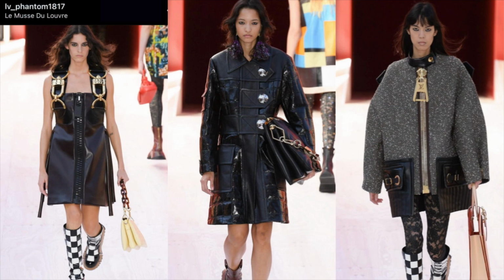And these, again, also played with proportion. And I love the look on the left, how they took the clasps that are usually on Louis Vuitton straps and put them on the straps of this dress. They have these massively oversized zippers and zipper pulls. I think these are really cool, not necessarily practical for daily use, but I think these are absolutely fabulous looks.